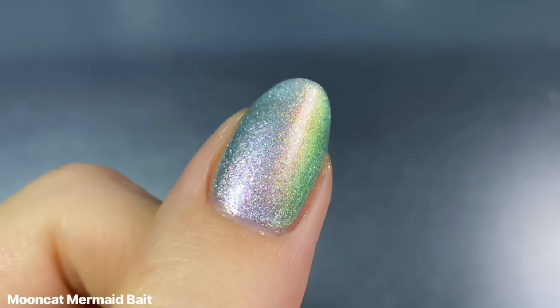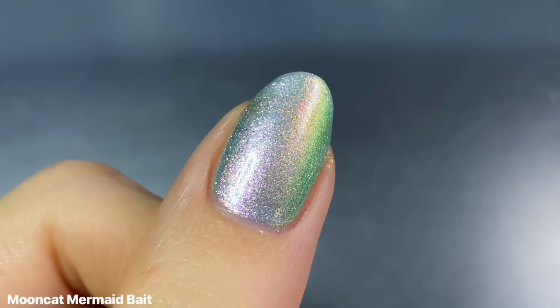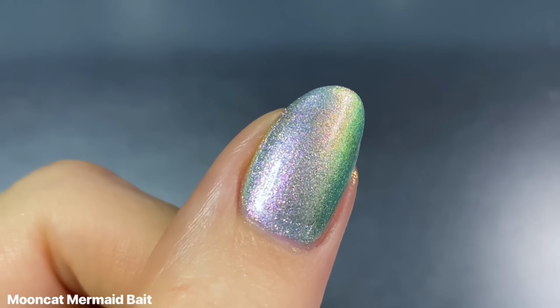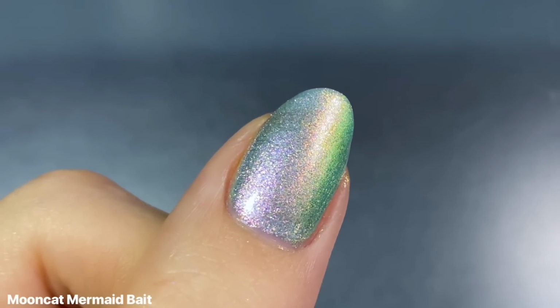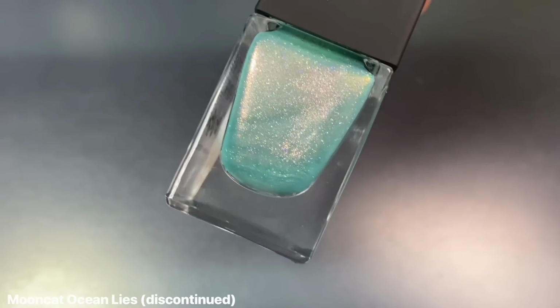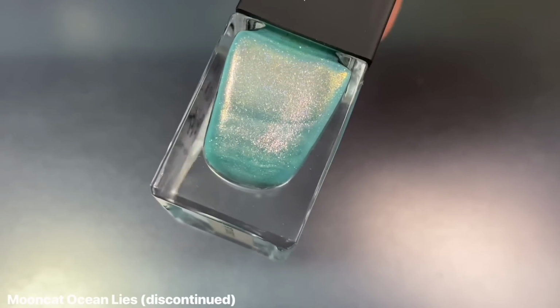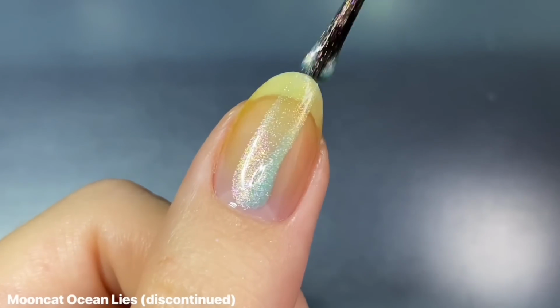And this one just builds up so beautifully in 3 coats. I feel like the green glow almost gives it a sea glass kind of look. It's just so shifty, and this one was inspired by this now discontinued shade called Ocean Lies, which is very similar. I think Mermaid Bait is supposed to be Ocean Lies 2.0.